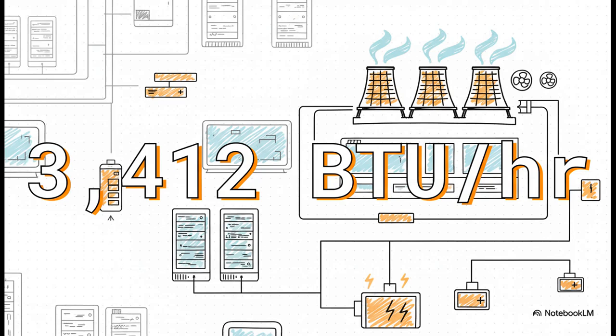And to win that battle, you have to speak the language of thermodynamics. This little conversion factor right here, it's key. 1 kilowatt of IT power, that's about what a strong space heater uses, cranks out over 3,400 BTUs of heat every single hour. Now imagine thousands of those.